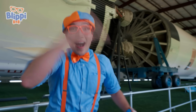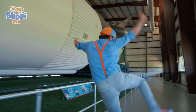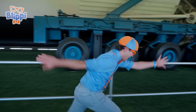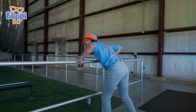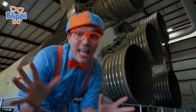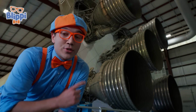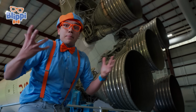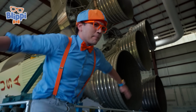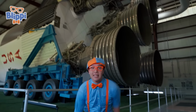Let's go check out the back, come on! Whoa! Look at this. These are the parts of the engine for stage 1. Do you see how big it is? When you see a rocket take off, lift off, it's really bright, really loud, and really hot because of all of that burning fuel. And that helps the rocket go to space. Woohoo! Saturn V! Here we go.